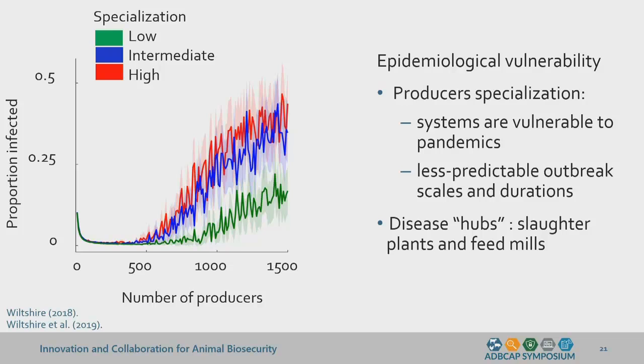So we come to the first reflection at this point. On one hand, specialization, correct me if I'm wrong, Steve, helped producers to become more efficient and probably lowering the cost of production, but also it made the system more vulnerable to disease. So when we think strategically about biosecurity and policies, how do we need to design biosecurity policies to account for these features, for this structure? Think about, these are all reflection points.